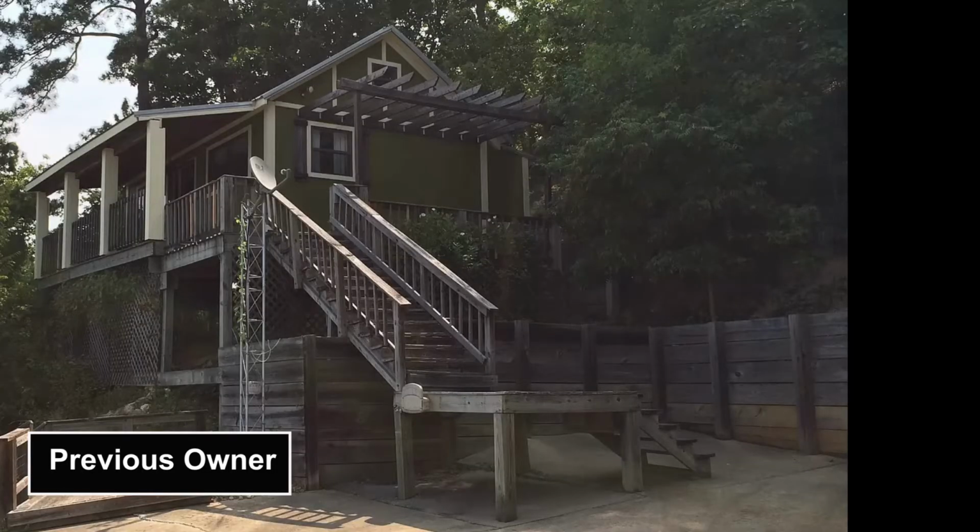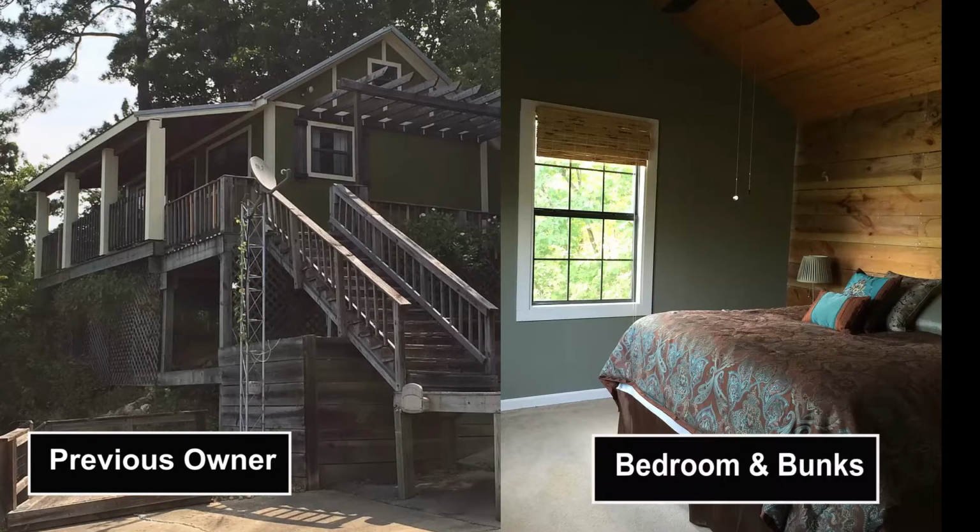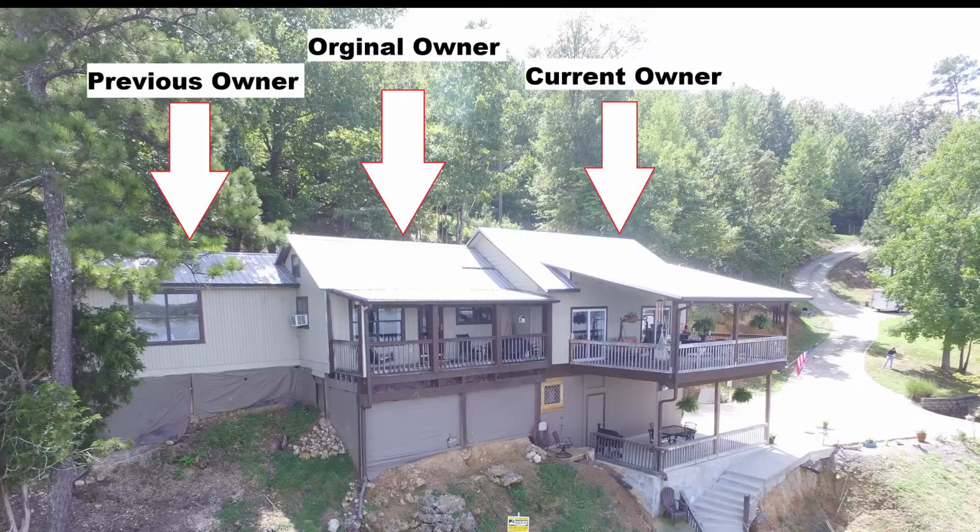This was the previous owner. This is the way it looked. They added the bedroom, but it still looked the same. But you can see that bedroom had carpet, and it had the bunk beds, and it had the wall, and you can see all that's been different. Since then, the current owner has totally redone it.